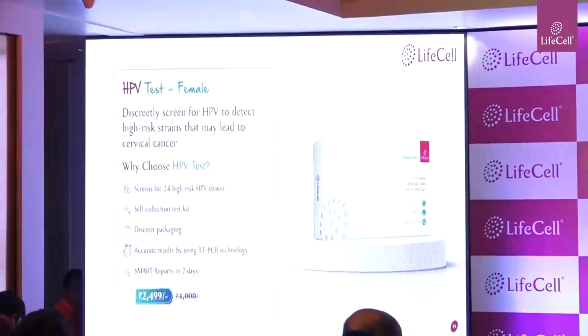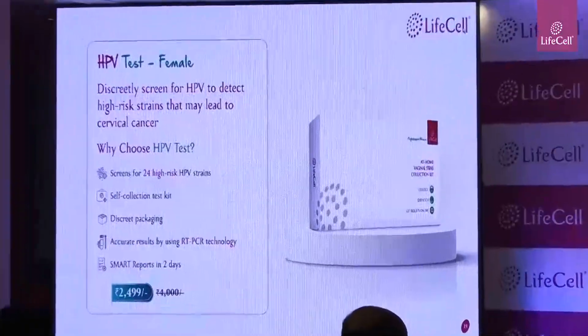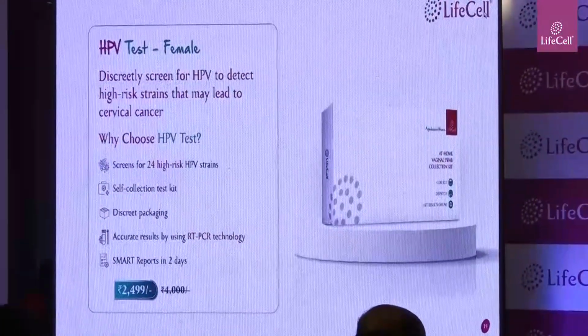Then coming to the next test, which is our HPV test, also known as the cervical cancer screening test. We all know India tops the list as per recent Lancet studies, accounting for 21% of cervical cancer cases globally, right? So to cater to that, we have this HPV screening test, which will screen 24 high-risk HPV types that can cause cervical cancer. This test will come to the customer's place in a completely discreet manner to ensure that privacy is completely maintained.